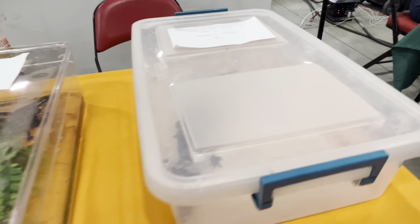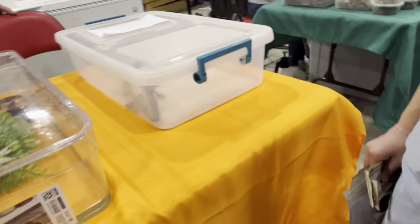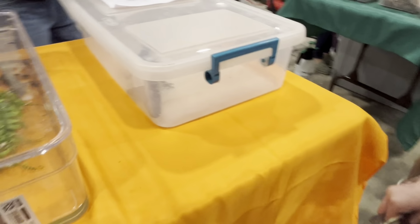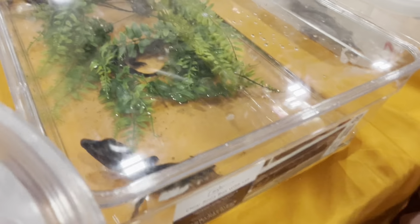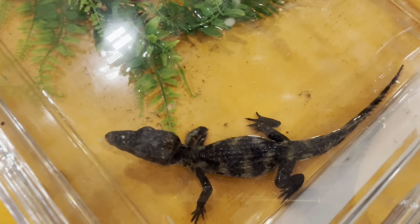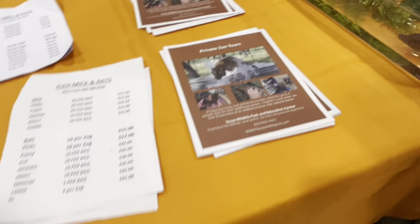What the heck is that? Hold and take picture with a Marlex. Crocodile. Oh, it's a little crocodile. It's right there. How you doing? Look at these little crocodiles. I don't know what else. They are a little one. Whoa.